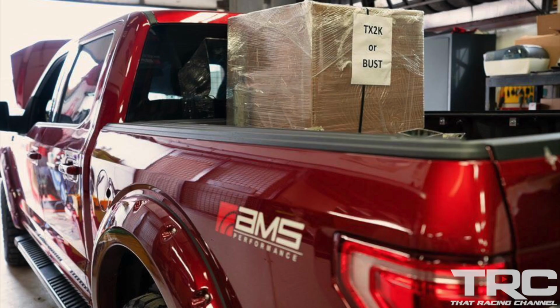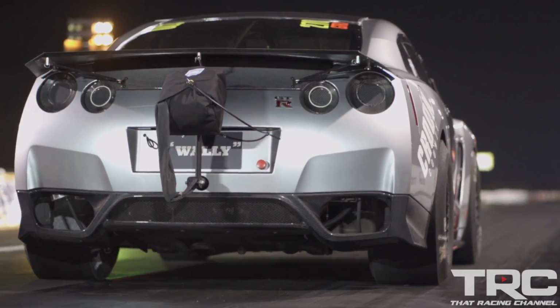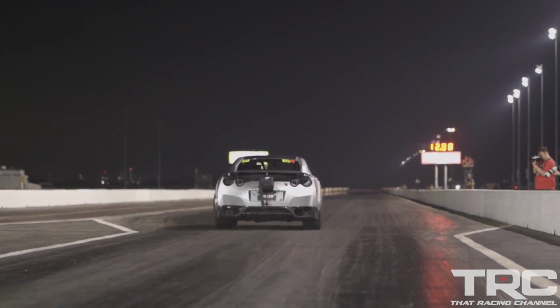The guys back in the shop built a motor that night, drove it all night back from Chicago to Texas. The guys put it in, and one of the first qualifying passes we heard a trans. So that was unfortunate, but that's racing, that happens. But the rest of the cars did awesome.